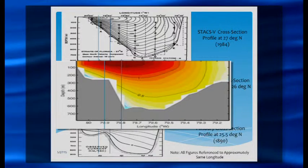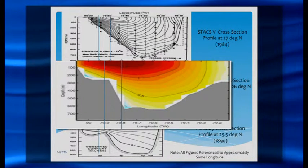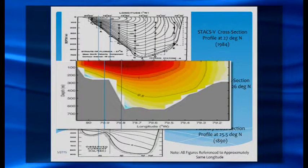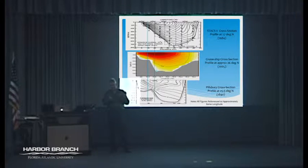This was done acoustically, and so this entire region here was sampled about every 20 feet from a cruise ship that went back and forth from Miami to the Bahamas for a couple years. And so they collected all that data, and then they generated that profile. So as time goes by, technology increases, our resolution increases, and our understanding increases. Okay?